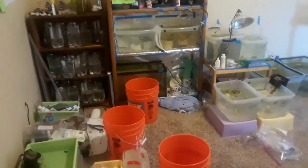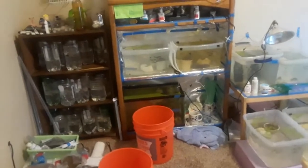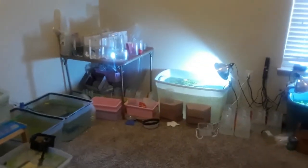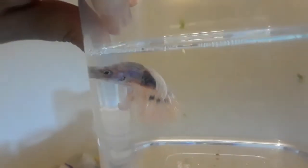Hey guys, it is Saturday morning, and I have a bit of an interesting little tidbit of information to give you. All the fish are doing fine. We're not talking about them today. We're talking about one specific fish in particular, which is this guy. This is our genetic misfit. He is one of our free for adoption fish.